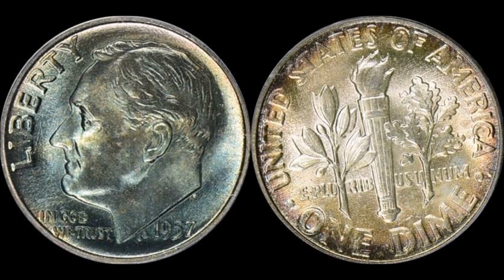So if you have clear separation of the vertical bands on the torch and those horizontal bands on the top and bottom, it's going to get that supreme strike designation of FB when you send it for grading. And you'll see the picture of the slab here momentarily, showing you all the information that you need to know about the grading aspects of this 1957 dime. So is it really about the 1957 dime?